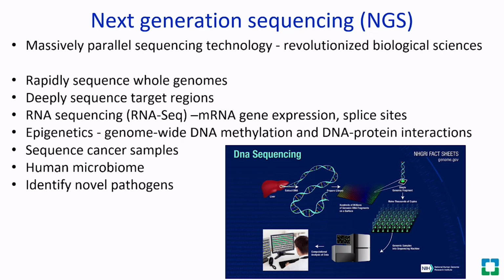We can study epigenetics, which includes genome-wide DNA methylation and DNA protein interactions. We can sequence cancer samples. We can sequence the human microbiome, and we can identify novel pathogens, which is really important nowadays.